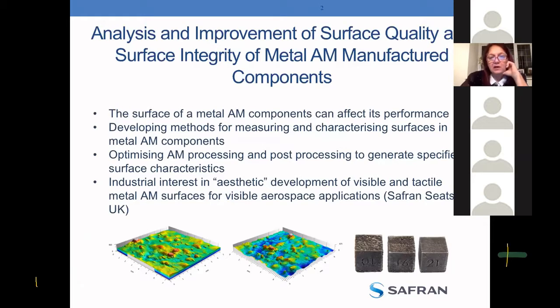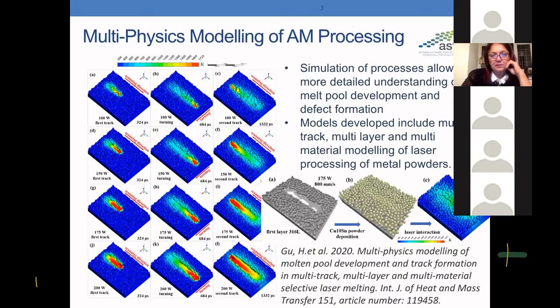We also have a group looking at surface improvement, because this is one of the problems with additive manufacturing. Although people say that you can produce near net components, in some cases the quality of the final component is not good enough to be deployed immediately in production. So laser machining, for example, is used to improve the surface quality.